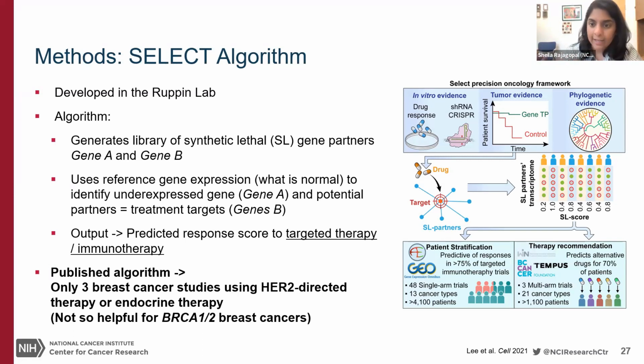There's many, many ways to assess how there's a gene A and a gene B that are related to each other, and all of these are taken into account in that first filter. Then there's a reference that we can use, a reference of what is normal for breast cancers, to then try to identify, when we look at a given sample, what is an underexpressed gene A, and then associated potential partners based on this list that we've developed.